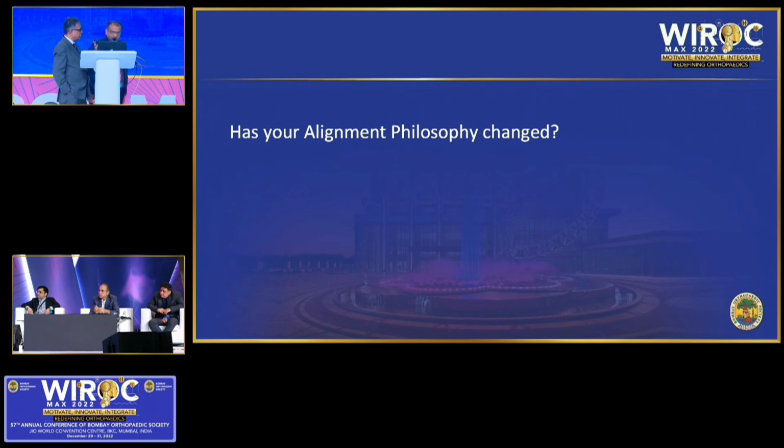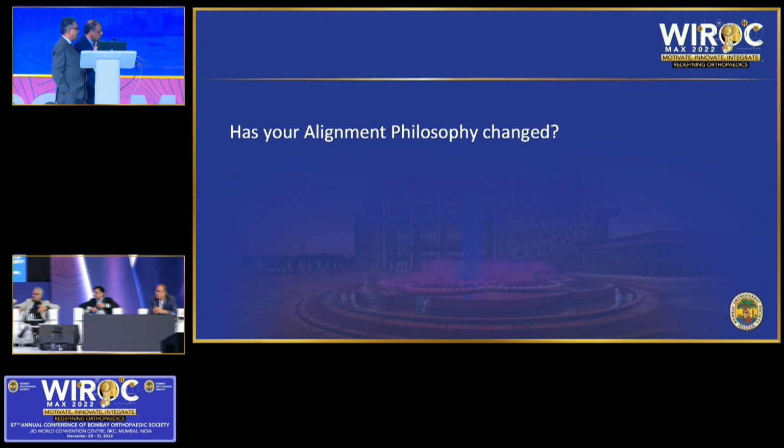Has the alignment philosophy changed for anyone? I mean, all of us have grown up like a mechanical axis surgeon.